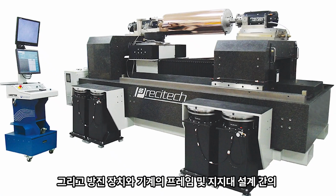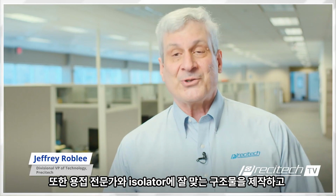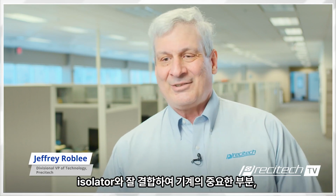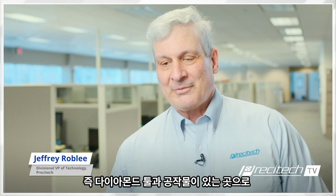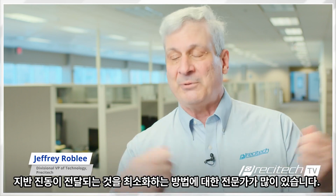And it's an interaction between the isolation and the frame and support design of the machine. And they're also experts on weldments and much more expert on how to build structures that sit well on their isolators and mate well with their isolators to minimize how ground vibration gets through to the critical part of the machine where the diamond tool and the workpiece are.